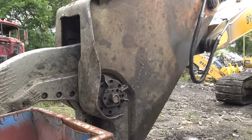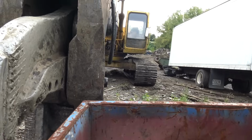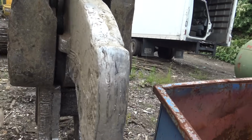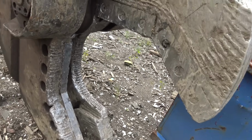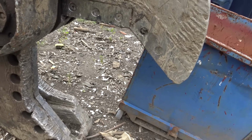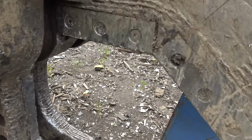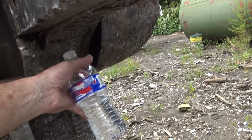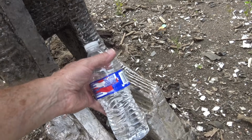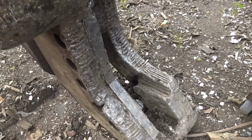Alright, I believe it's an excavator. It has the shears attachment on it. Those shears, I don't know how many foot-pounds it exerts, but that cuts right through steel. You can see how big it is. Here's my water bottle in my hand. What the size of that? Yeah, that's what cuts up metal, rips cars apart.